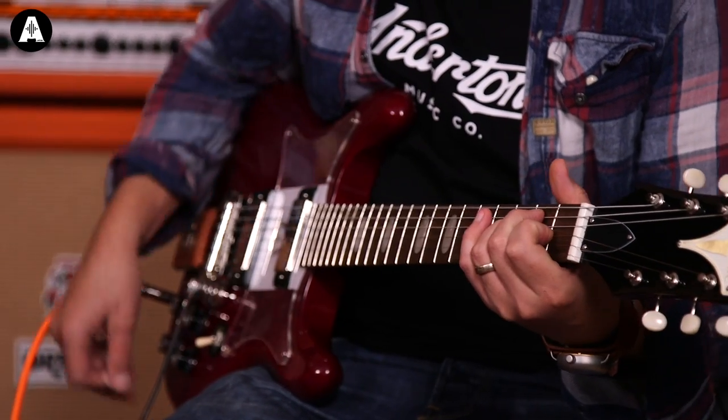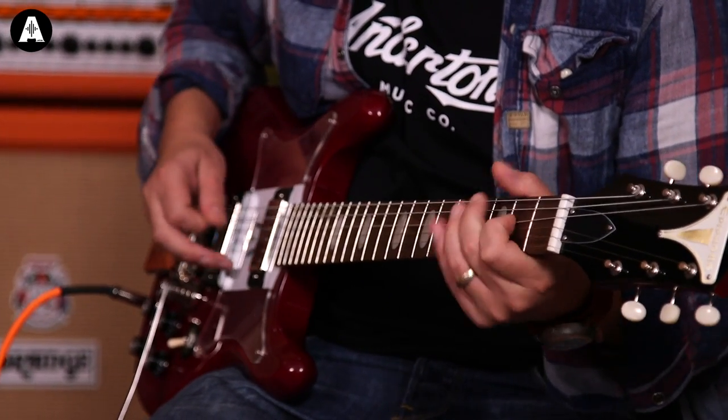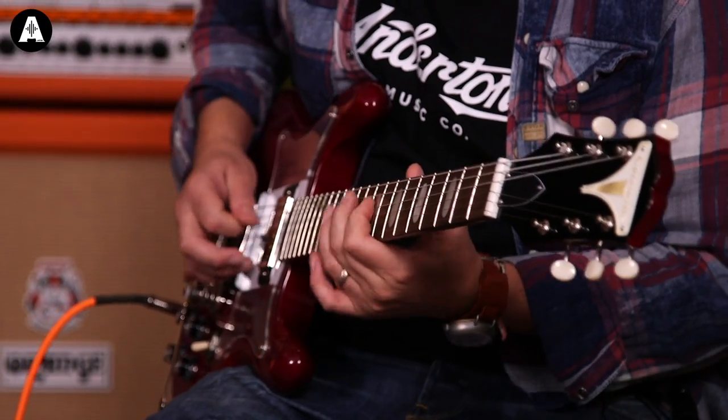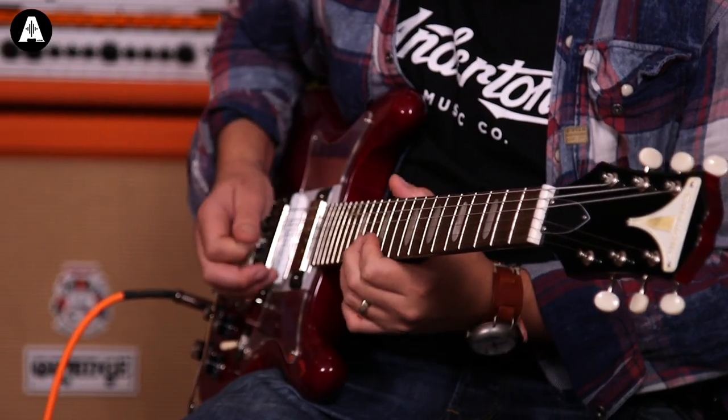Bridge pickup. I think it sounds great, doesn't it? What does it remind you of, tonally? I don't really know what it reminds me of, but I like these mini humbuckers. Did they do a Les Paul with mini humbuckers? Yeah, in the 70s, the Les Paul Deluxe had mini humbuckers, and then obviously the SG and Firebird. It's more Firebird, I mean, it's the tones.